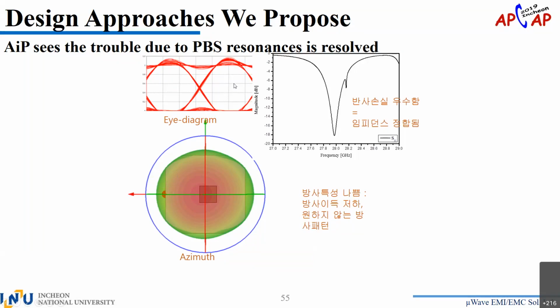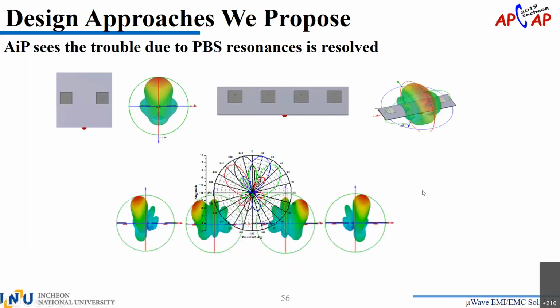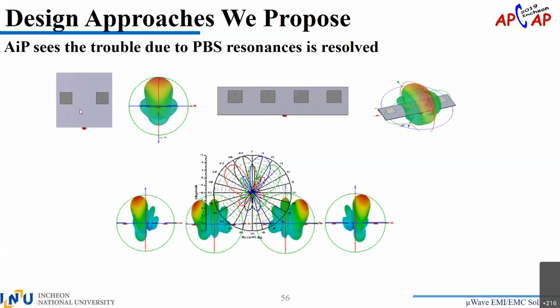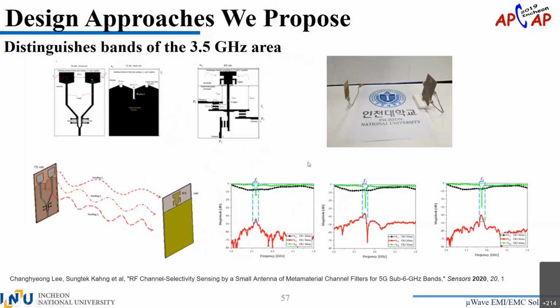We have a good opening of the eye diagram, and the return loss here at 28 gigahertz is very good too. So you can extend the RFIC antenna by having the metamaterial surface device. Then you can make this beamforming structure like this. This is what I gave a consultancy on for Samsung Electronics several years ago. And recently we published a paper which tells us the channel selectivity of a 3.5 gigahertz.